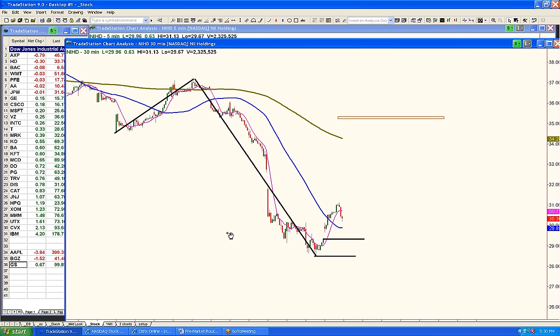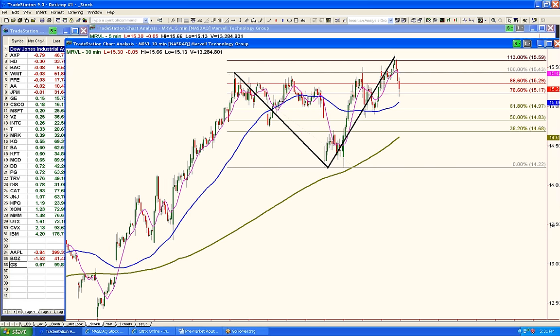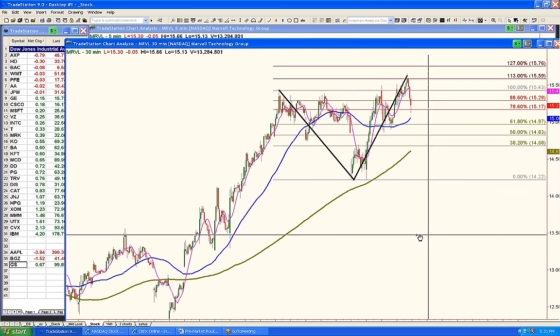Now, for those that think the market is going down, I found more short setups on the smaller time frames, 60 minute and 30 minutes, than I did on the other time frames. I mentioned the ISRG already. Let's take a look at Marvel, MRVL. I'm looking at Marvel on a 30-minute chart as well. I'm sorry to have the lines on there already.